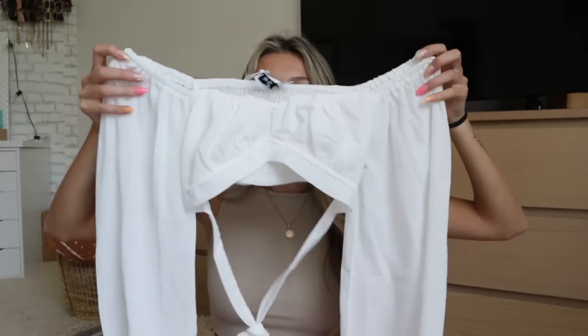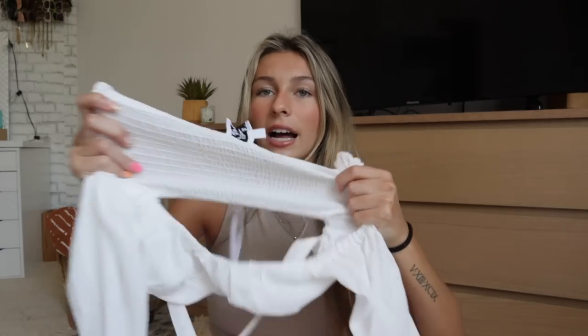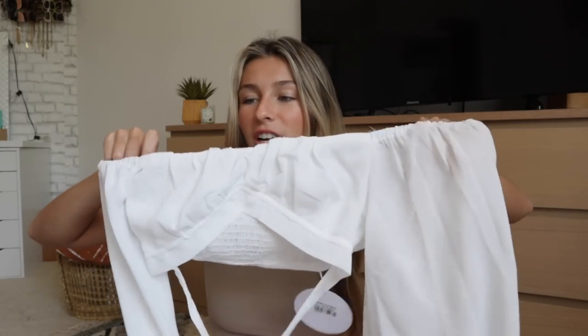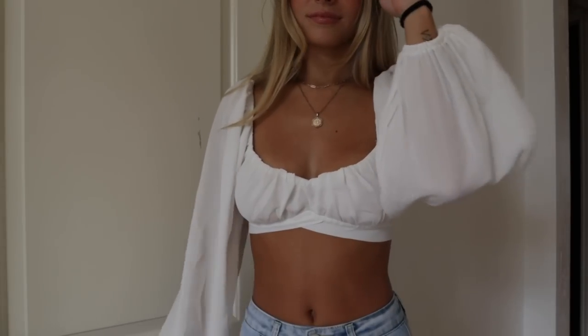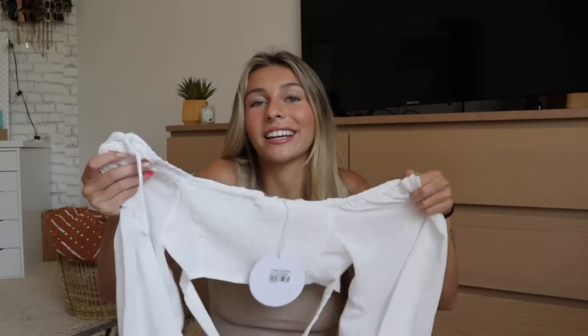Okay, this probably isn't school appropriate, but I did get it for my vacation because I could not resist. It is the most adorable top I've ever seen. It's one of those super flowy sleeve tops with just a little tiny coverage over the bust. It's got a ruched back, so it's very stretchy and comfortable. The front is absolutely beautiful, and there's actually little stickies that go right here so that it stays up a little bit better, and then it ties in the back. But this is so freaking cute, and like I said, I just could not resist.